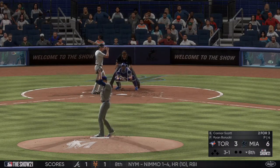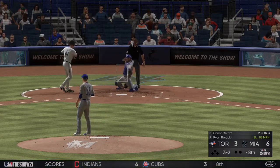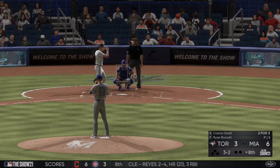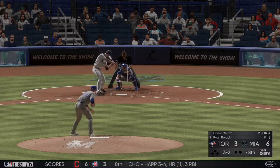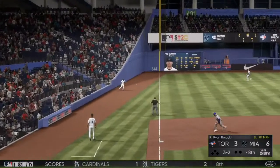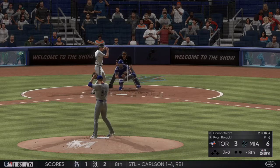The 3-1. He's in there for strike number 2. That's 3 straight sliders in a row. I would be shocked if he went to that well a 4th time. I'd be looking heated. Now a ball lined to the left side, but this is going to land foul, so they'll tee it up again. 3-2.